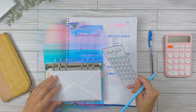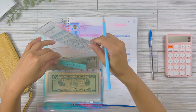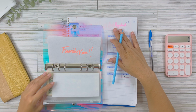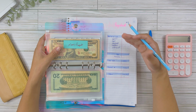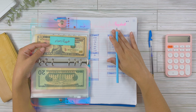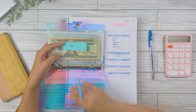Again, I don't have any rush to get this done right away, but it's something that I want to do. Even though I am a paycheck by paycheck budgeter, that doesn't mean that my account is at zero, because I always have at least half of my housing expense in my account. But again, I want to leave the $300 there just to have as a little buffer.